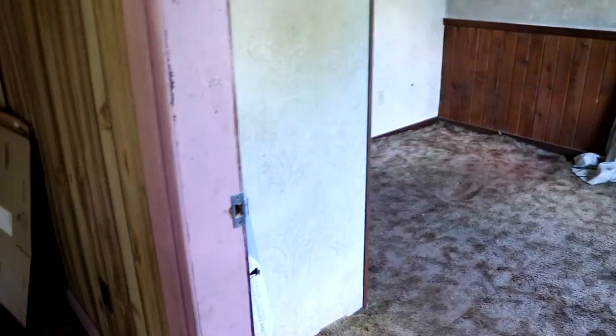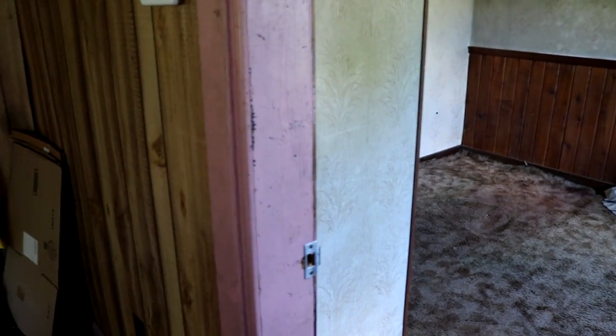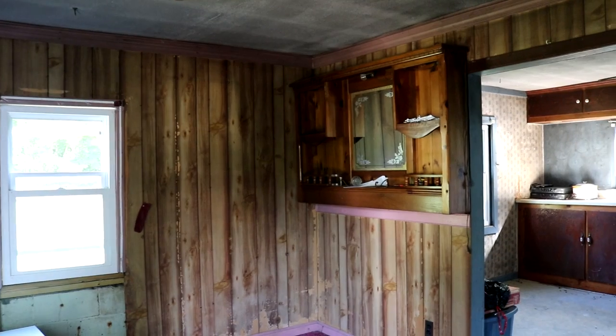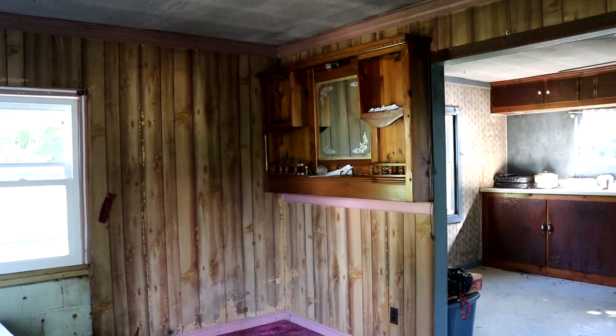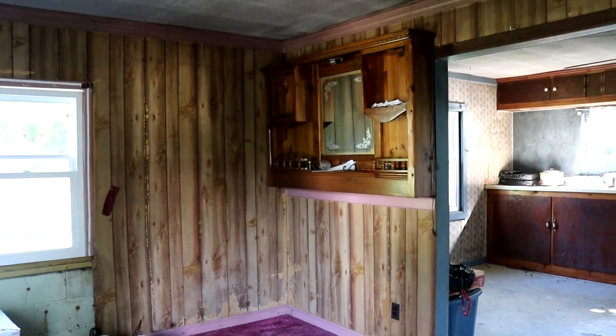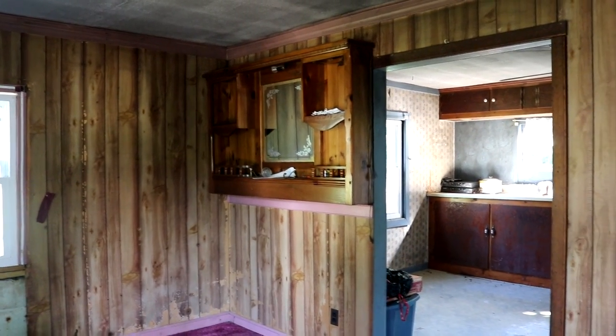So that is really pretty much it. Again, like I said, I'm not going to go crazy in this house. I want to keep it simple, keep it inexpensive, and just find the right person instead of making the house suit everybody. I'll get it cleaned up to my liking and then find the right person for the house. So that is about it.